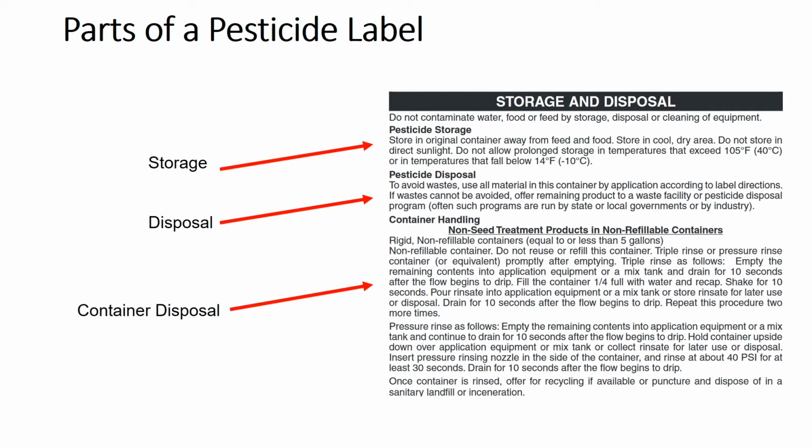So you've done a good job of management. You've only brought the products that you need to use for the crop. What do you do with the empty jugs? Triple rinse them, and a lot of counties have a rinse and return program. They do. There are rinse and return programs, and a lot of times you can contact your disposal or landfill and see if they are accepting those as well.